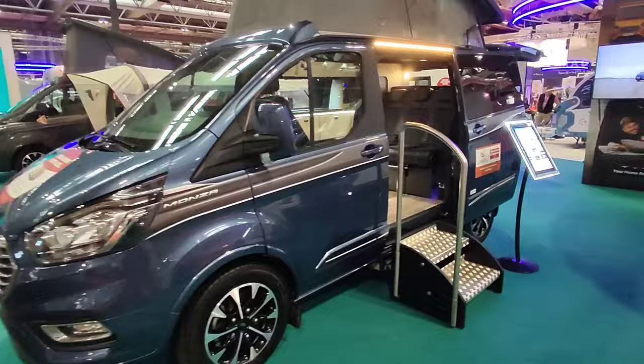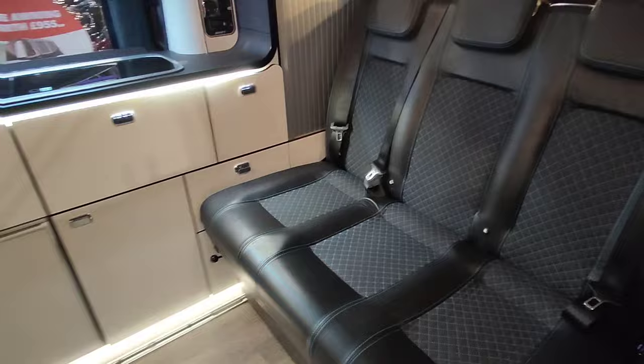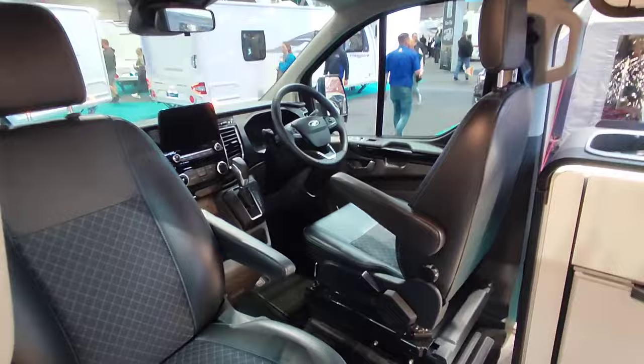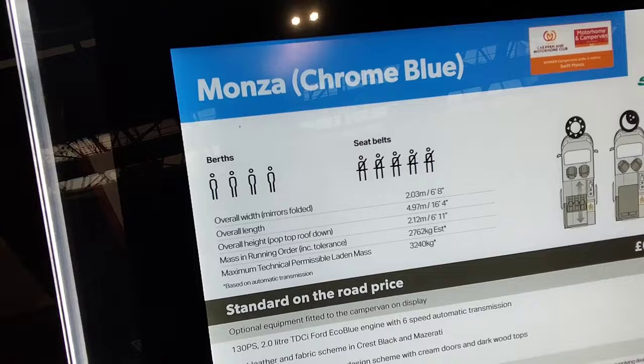The Monza on the Transit chassis, again £67,000. Similar layout, it's a bit brighter interior in this one. Nice automatic. With the pop roof, you can get a bed that fits on the pop top, which is really, really good. So you can sleep four people, five seat belts, sleep four.